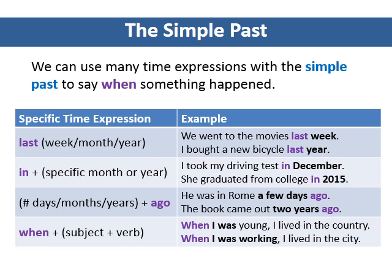We can use many time expressions with the simple past to say when something happened. Time expressions such as last week, in 2015, a few days ago, and when I was young explain when something happened, so we usually use them with the simple past.